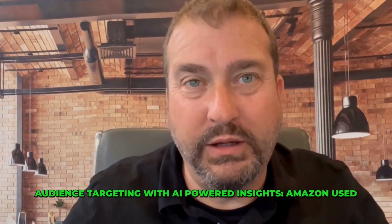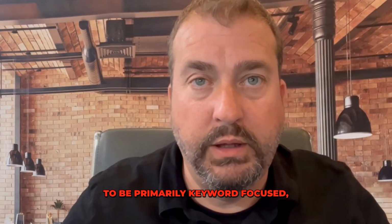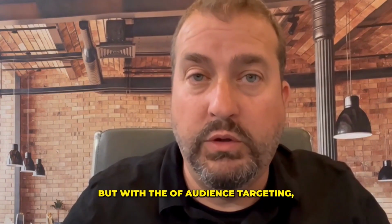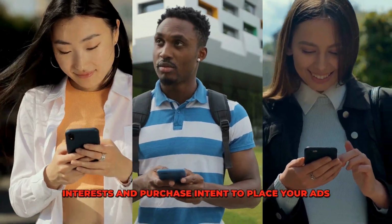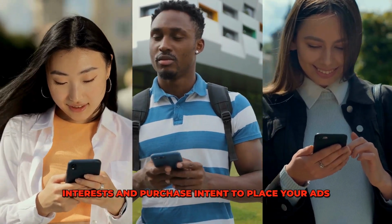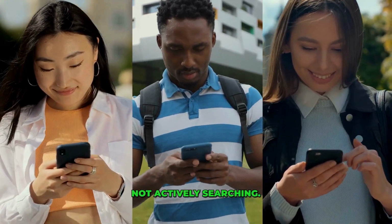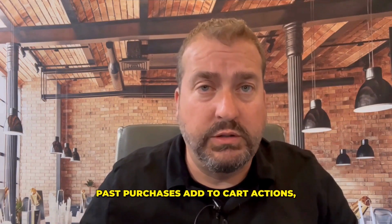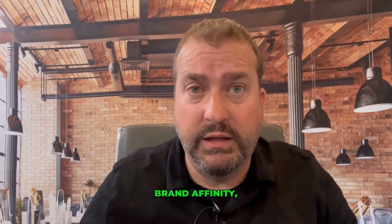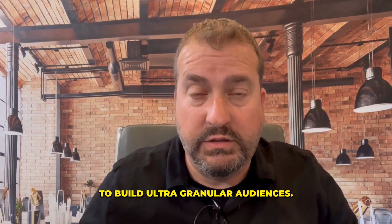1. Audience targeting with AI-powered insights. Amazon used to be primarily keyword focused, but with the rise of audience targeting, they're leveraging shopper behavior, interests, and purchase intent to place your ads in front of the right customer, even when they're not actively searching. AI analyzes browsing behavior, past purchases, add to cart actions, brand affinity, you name it, to build ultra-granular audiences.